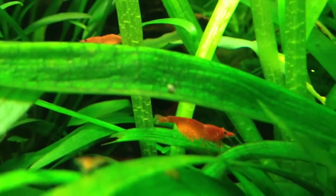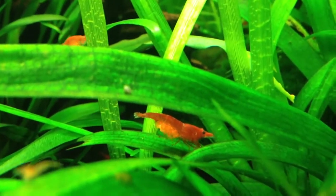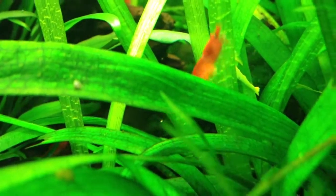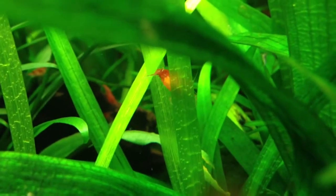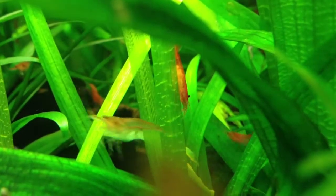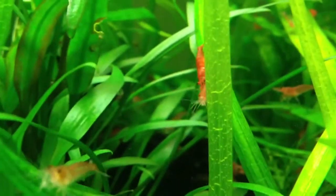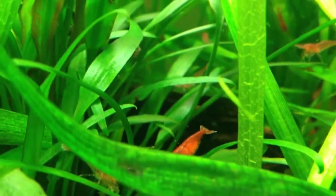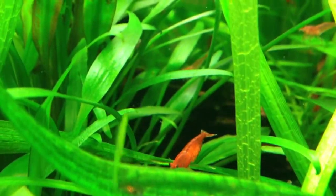I probably have around, I would say, between 400 and 500 colored shrimp, meaning that they are old enough to show they're red, whether they're male or female. And I'd probably have another 100 or 200 shrimp that are so young they're still just little clear things and you can barely even see them unless they're on the silhouette of a leaf and you see like a little bump on top.